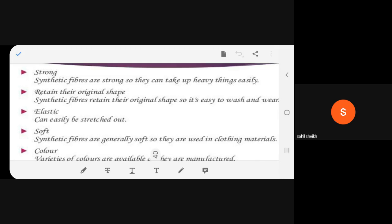Strong. Synthetic fibers are strong. That means they are so strong that they can pull you even. So with the help of the rope, we can go up on the rocks and mountains. Yes or no? We can do rock climbing. So that means these strong ropes can hold us as well. We are heavy, aren't we? So it can take us up easily on the mountains.